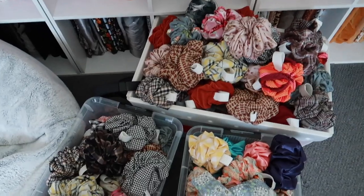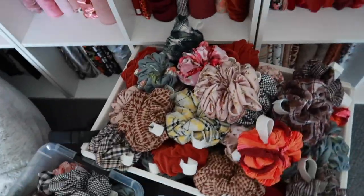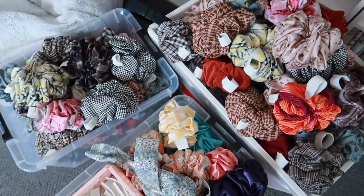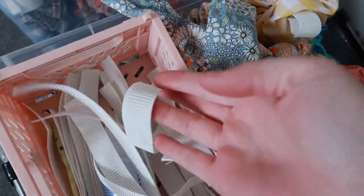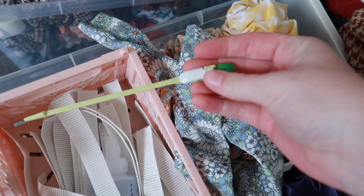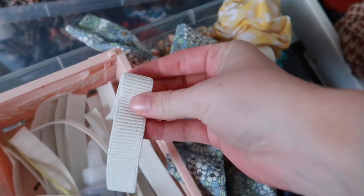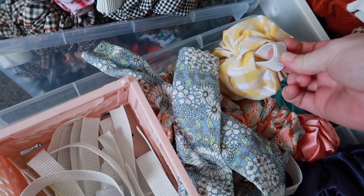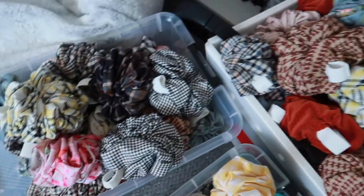Okay, so I didn't actually film doing this. I only filmed a little bit at the market. So I did most of it the night before the market, and then I did a whole tub while I was at the market. I pretty much just used my bodkin. It's from Clover, the brand, Clover Bodkin. And I put the elastic through. And then I glue them. It just literally stays like that for a little while until I sew the elastic together.